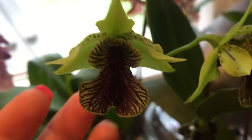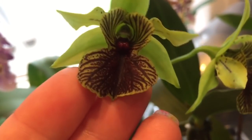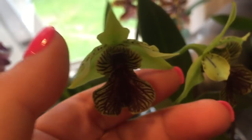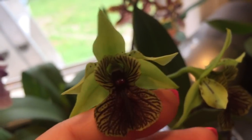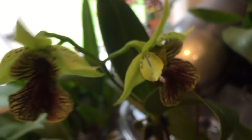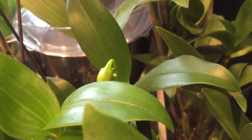And it's true black. It's not like purple or red that looks black until you get close up. This is real black. And with this mint green and then the spots on the back of the sepals, I just love it. No scent yet. I don't know if she's supposed to get one, but nothing yet. She has one more bud down there to come.